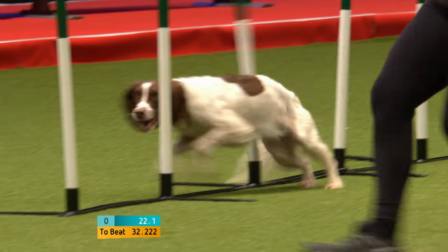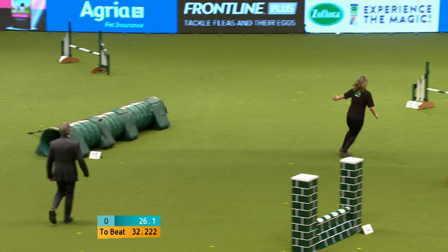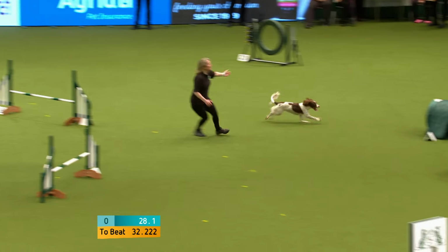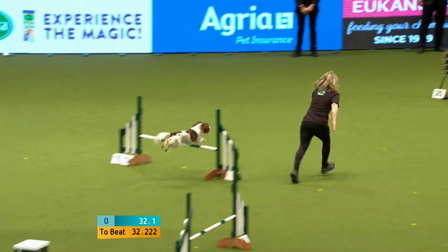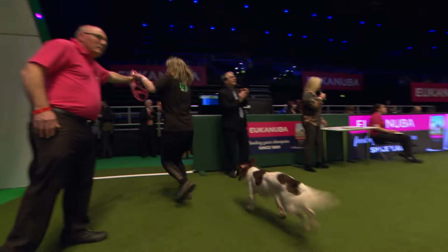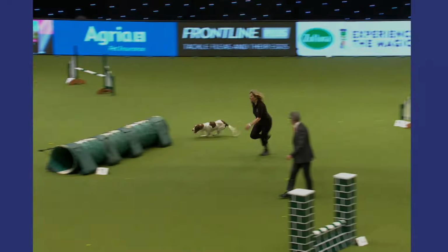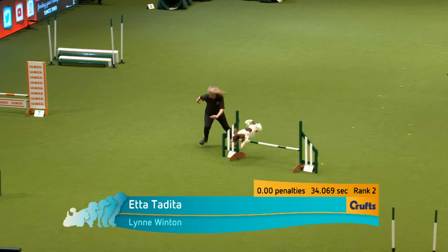Nicely in there, out the other end. Into the tunnel. Come on, Etta. Let's give a big round of applause. We've got 2 to go. It's a lovely finish. Well done, 34.069. On a clear round, goes into second place.